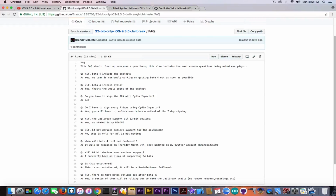And it says yes. My team is currently working on getting beta 4 out as soon as possible. Will beta 4 install Cydia? Yes, that's the whole point of the exploit. Next question, do you have to sign the IPA with Cydia Impactor? Yes. This means that it's going to be a semi-tethered jailbreak, exactly like Yalu Jailbreak. We're going to talk about it by the end of the video. And will it support 64-bit devices? Nope, it will only be for 32-bit devices.